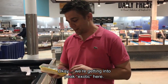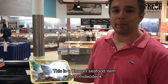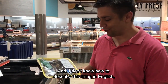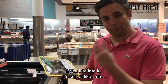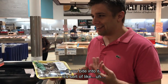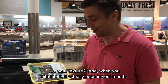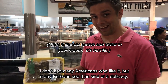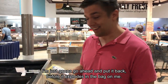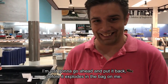Okay, we're probably getting into peak exotic here. This is a Korean seafood item called midodok. And I don't know how to describe this thing in English, but if you bite into it, it's kind of like a snail texture. And when you bite into it, it actually pops in your mouth. I don't know any Americans who like it, but many Koreans see it as kind of a delicacy. I'm just gonna go ahead and put it back before it explodes in the bag on me.